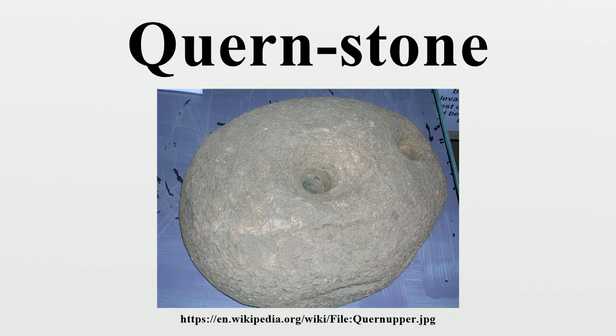In some cases the grinding surfaces of the stones fit into each other, the upper stone being slightly concave and the lower one convex. Beehive quern. In this type the upper stone is hemispherical, or bun-shaped, with a central conical hopper to hold the grain that falls down a hole to the grinding surface.